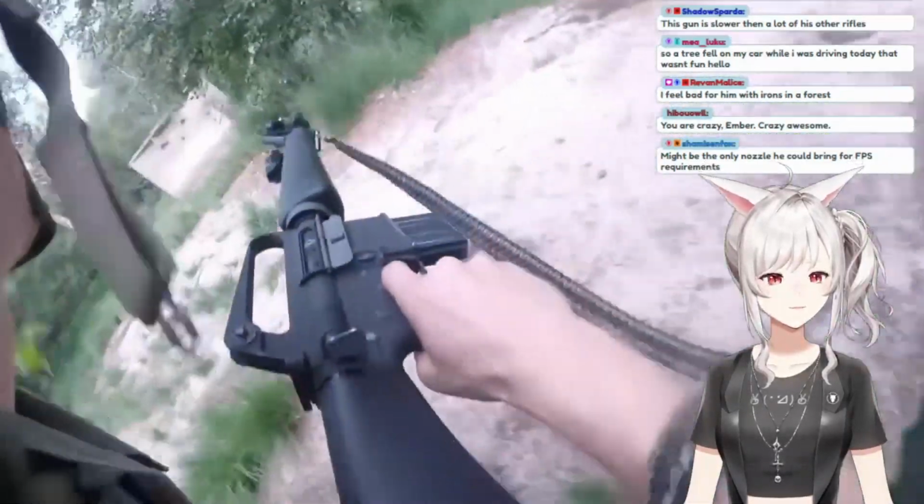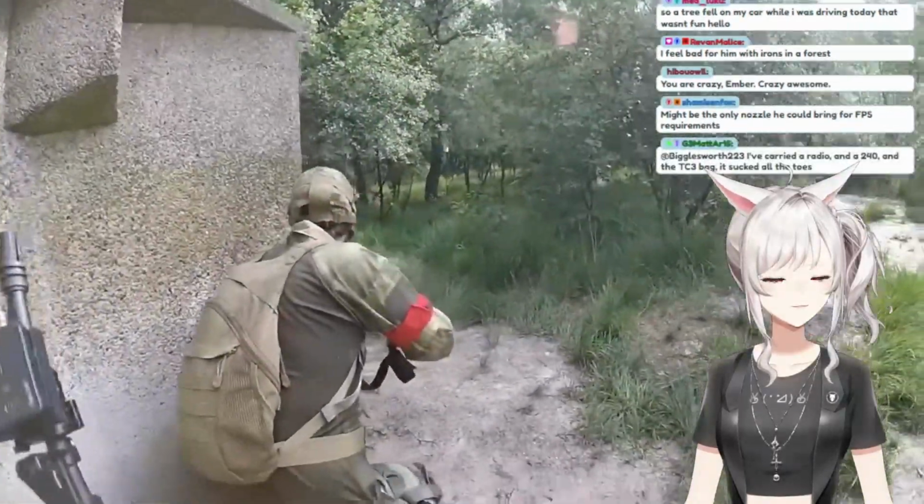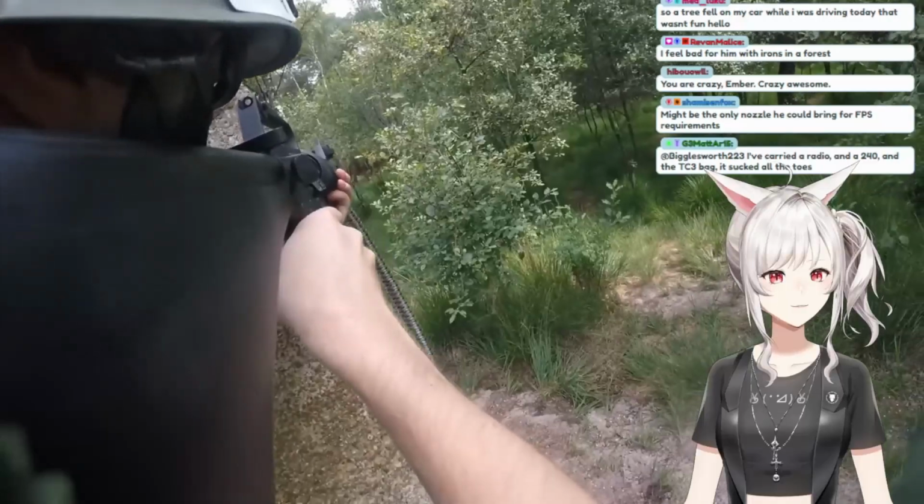With the river under control, we see movement through the trees as the enemy is looking to move around and flank our sides. We must hold our position or we will be wiped out.